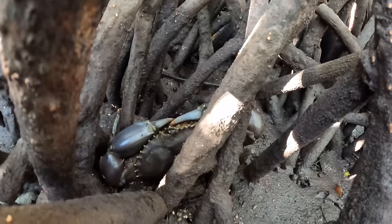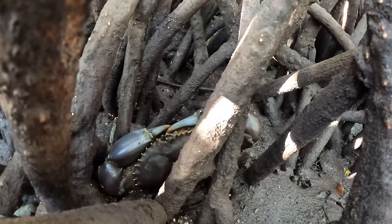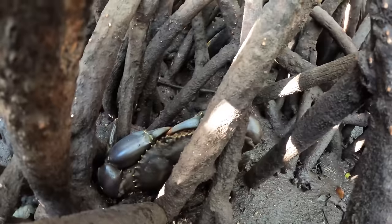Yeah. It's been close to 10 minutes. I've searched a lot of structure. We just found another big one. It's 100% a keeper. They've locked themselves into the mangrove roots. I can tell that that one there is a male for sure, by its massive blue purple nippers. So you confident grabbing it?